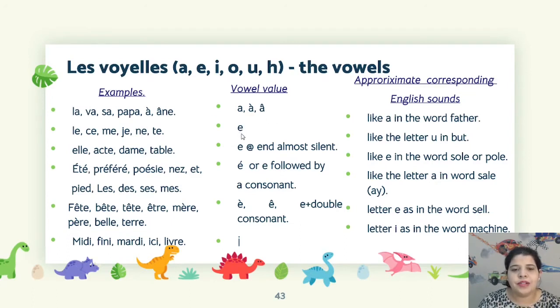Moving on to the letter O. L, S, M, J, N, T. It is usually pronounced like the letter U in the word but in English, O.